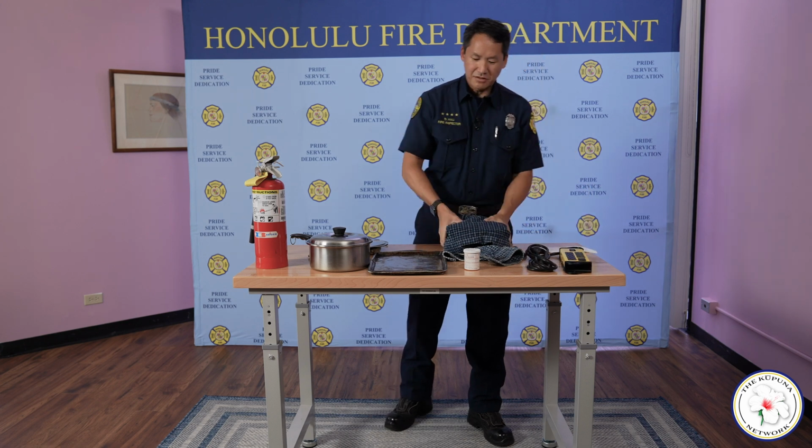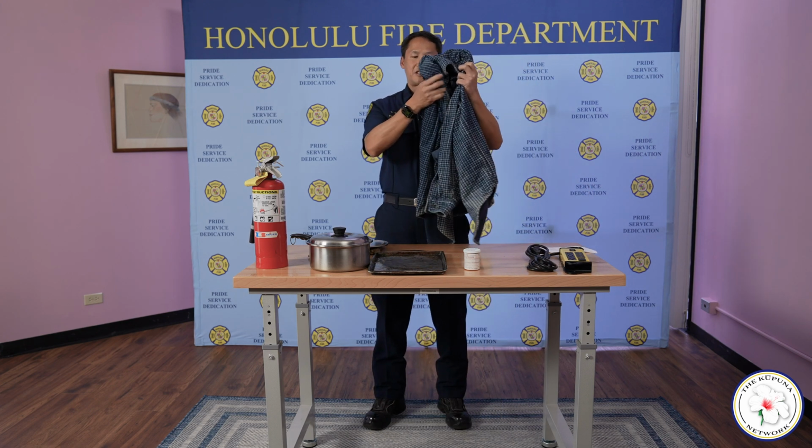As with anything, if you are cooking and your clothes accidentally catch on fire, the best rule of thumb, and we still teach it nowadays, is to stop, drop, and roll. Smother the fire on your clothing until it's out. We still teach that to the kids in the schools nowadays.